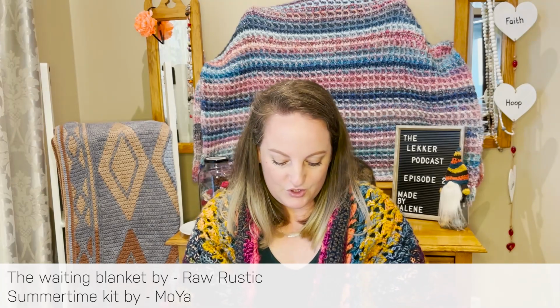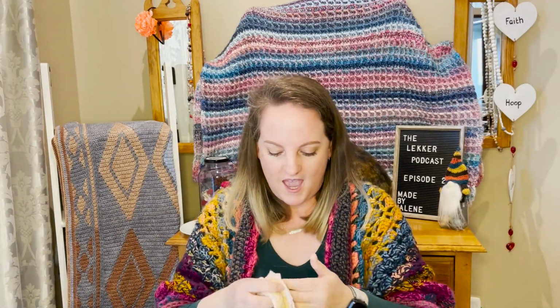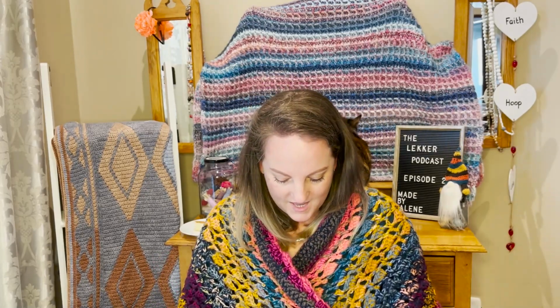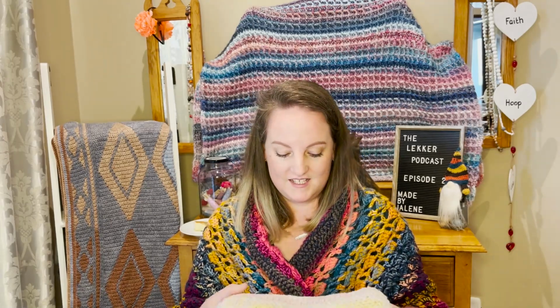They've got 2 kits on the website, the Raw Rustic Blues, I think, and Summertime, I think is this kit's name. The pattern design is from Raw Rustic. You will find her on Instagram. Let me show you maybe the Raw Rustic Blues kit. So yes, I'm going to take this to mom. I cannot wait. I'm so excited, and I love making this blanket.